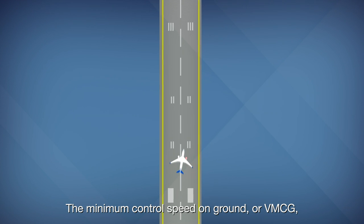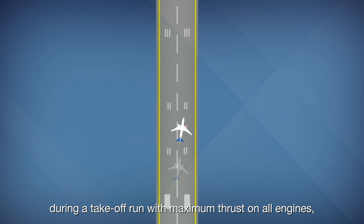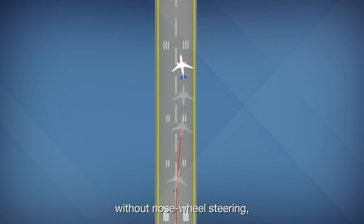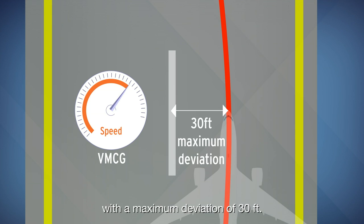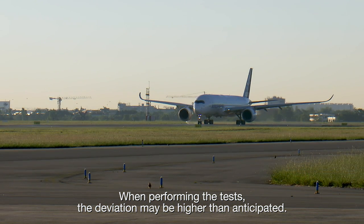The minimum control speed on ground, or VMCG, is the speed at which, during a takeoff run with maximum thrust on all engines, it is possible to maintain control of the airplane using the pedals alone, without nose wheel steering, when the critical engine is made inoperative with a maximum deviation of 30 feet. When performing the tests, the deviation may be higher than anticipated.